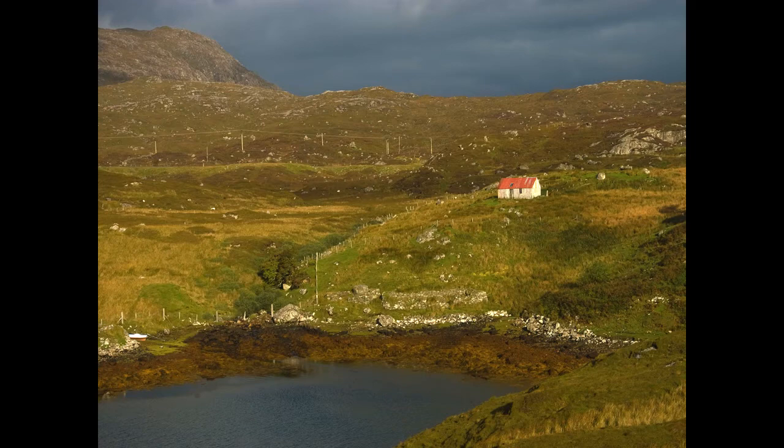The landscape of South Harris East Coast is incredible, more like a lunar landscape than a Hebridean island. The road from here is known as the Golden Road because of the high cost of its construction. This area is also known as the Bays for obvious reasons. This shot was taken at Gross Bay.